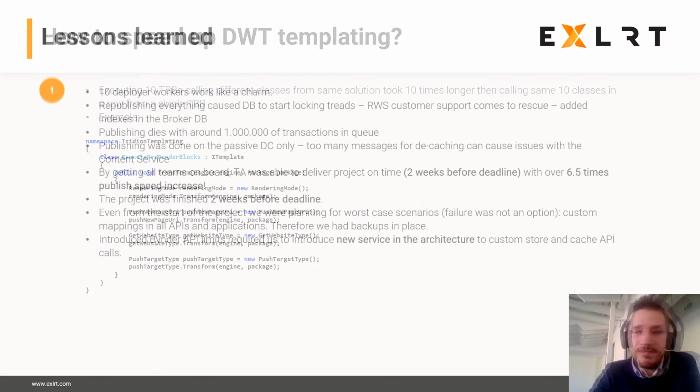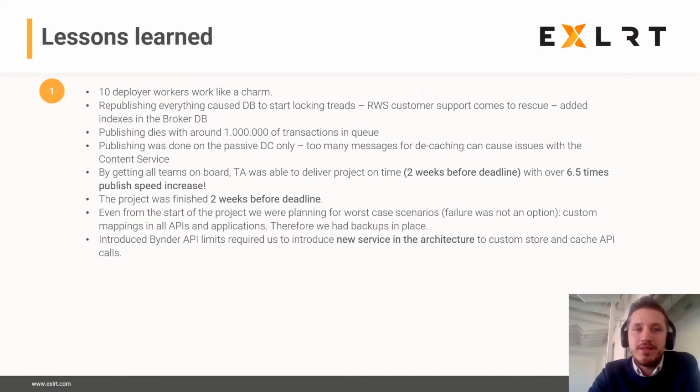So at the end, what are the lessons that we learned? 10 deployer workers work like a charm. SDL really hit a nail on that one. This is because we just increased the memory settings for the endpoint and workers. Workers were around 8 gigabytes. At the end, the endpoints were around 3 gigabytes, just because of the amount of packages they were receiving. And we did almost nothing else. They were stable, they were working correctly.